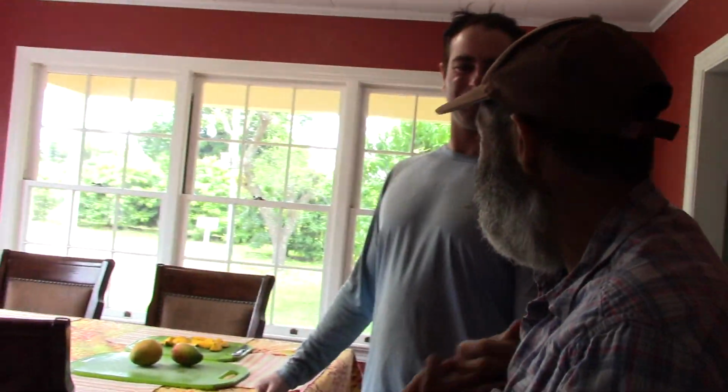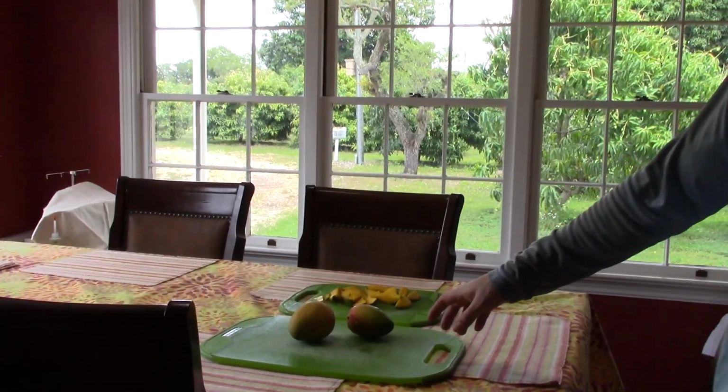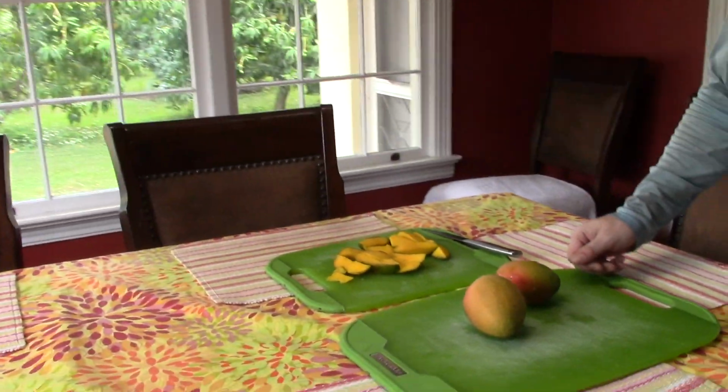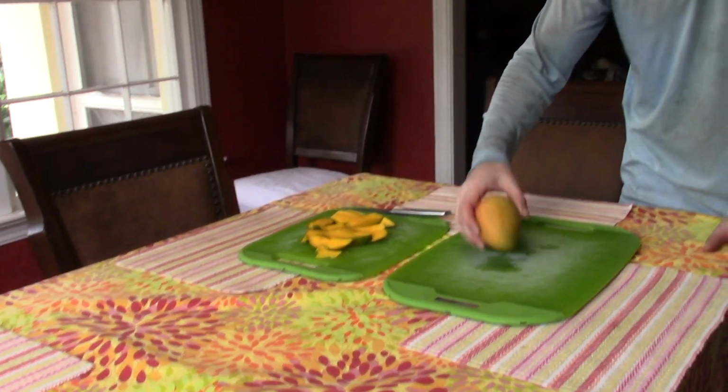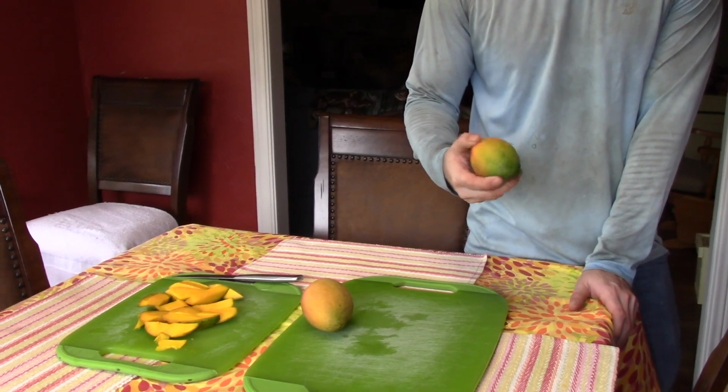Great. All right. So we'll try it. All righty. The first mango of 2021, and I feel honored to be here. Thank you so much. So this is an Edward, right? Yeah, so these are Edward mangoes. Now, this is not prototypical size for Edward. It's normal for these real early ones to be on the small side. I mean, this is about as small as an Edward mango will typically ever get.